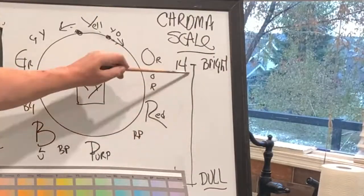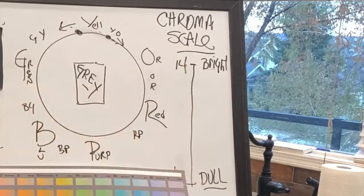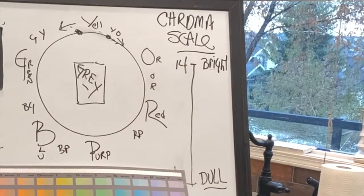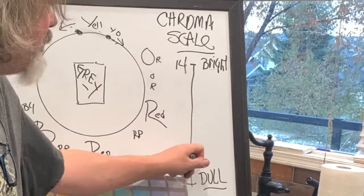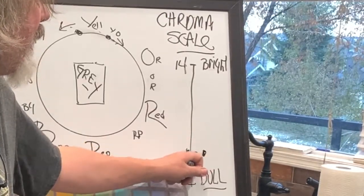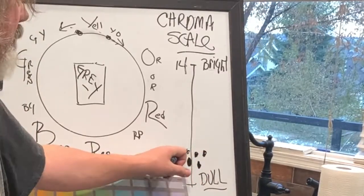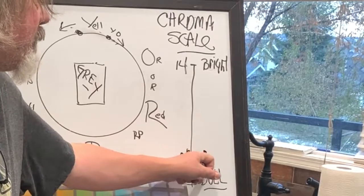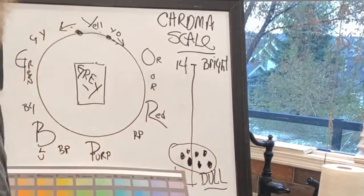Chroma scale. Number 14 on the chroma scale is bright. Number 1 on the chroma scale is dull. Here's a funny thing that everybody does on their palette. What do you have on your palette? I have burnt sienna. I have yellow ochre. I have Payne's gray. I have Prussian blue. I have burnt umber. I have burnt umber half burnt. I have burnt umber 3/4 burnt. Whatever. All of those colors sit down here on the dull scale.